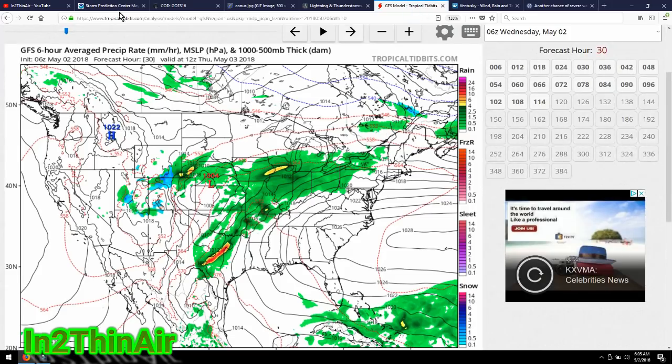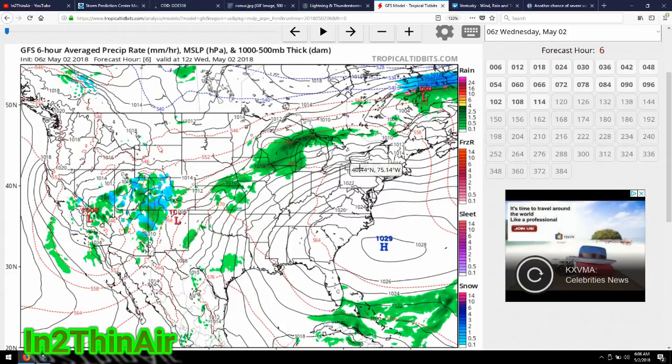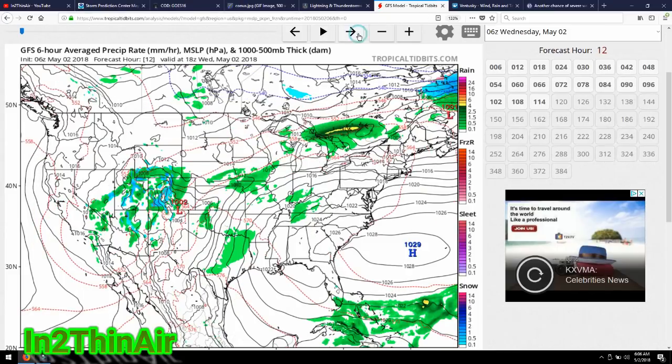Alright, so let's take a look at this on Tropical Tidbits. We'll back up to May 2nd, which is today. So you can see how these areas of moisture here are beginning to move over towards the Great Lakes. We've got another low pressure system down by Colorado, New Mexico, Arizona, and then it swings up into Utah. So we're going to keep an eye on this as well, because this will be that central weather in Texas that we have to worry about in a couple days. So let's move forwards. This severe area goes over through Texas, over the north side of the Great Lakes.